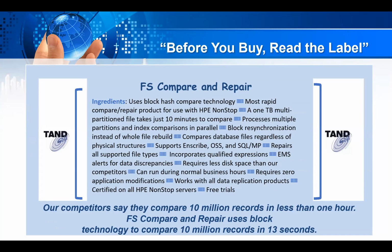So we'll talk about FS Compare and Repair first. FS Compare and Repair is a very exciting product from TANDsoft and for the NonStop community. It is the fastest file compare solution available for NonStop. Some of the FS Compare and Repair ingredients include, and this one is common in these three products, the block hash compare technology. Very important and fast piece of technology.